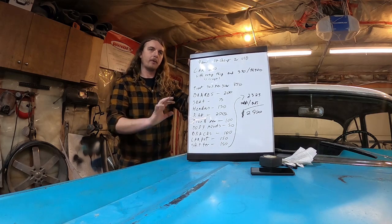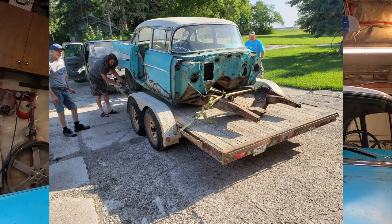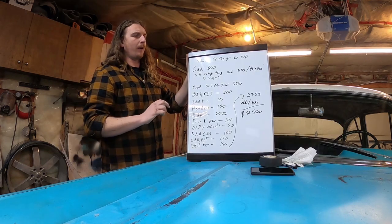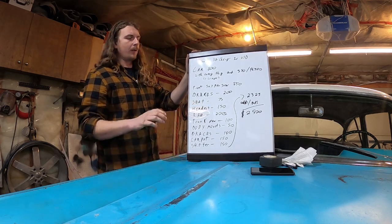So I'll put a couple of pictures up. But it was missing the front clip, missing doors, no interior, no front suspension, no motor, no trans. But what was there was in pretty good shape. It wasn't too rusty.